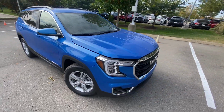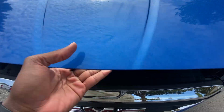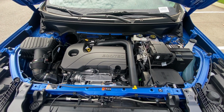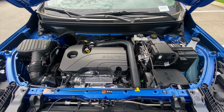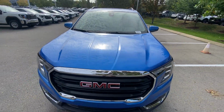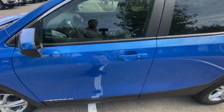But as we come back around to the front here, we're just gonna pop the hood, look in the engine bay. And there's that 1.5 liter turbo 4. Now let's go ahead and hop in the driver's seat.